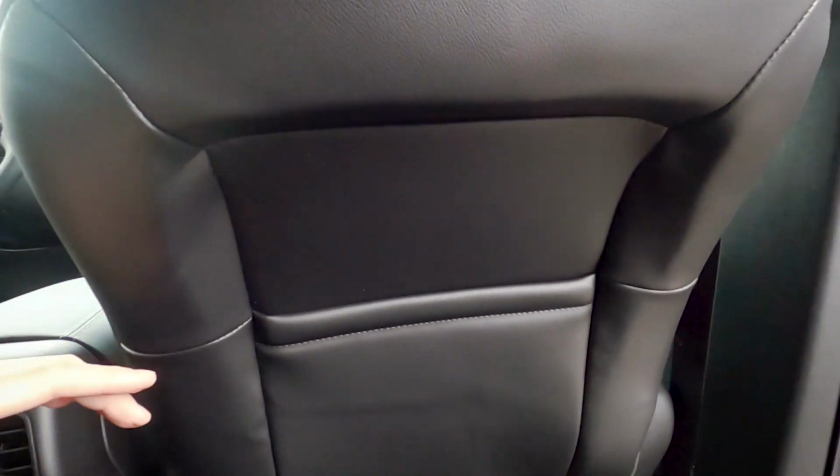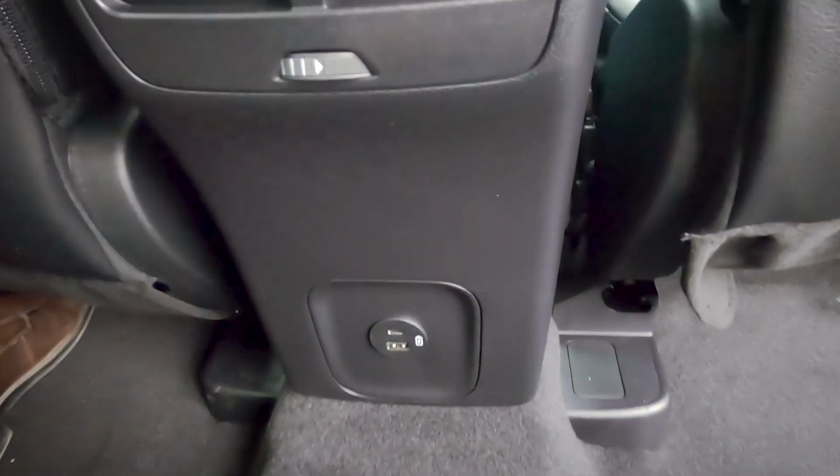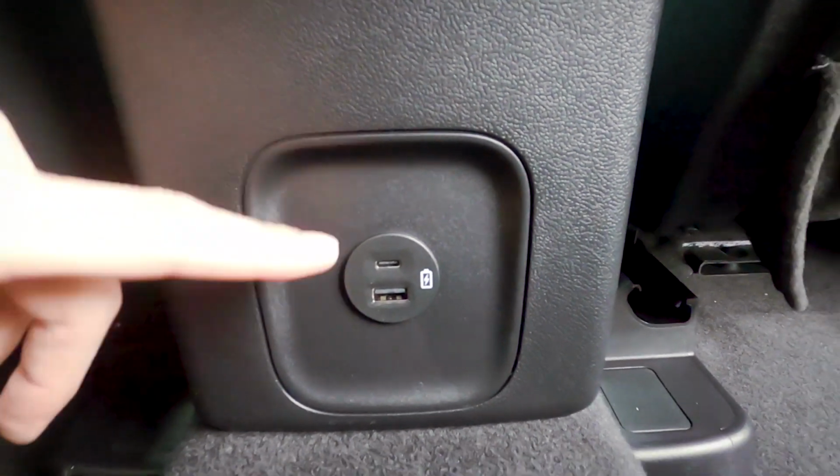Now looking along the passenger seat there, as you can see, we do have a pocket for the passenger side. We don't have one on the driver's side. And moving down below, as you can see there, we've got our USB port, so our traditional USB and our USB-C.